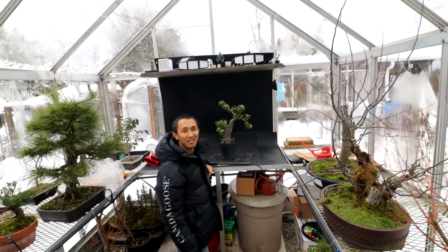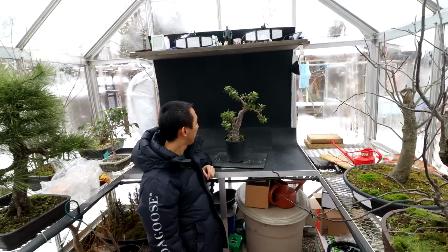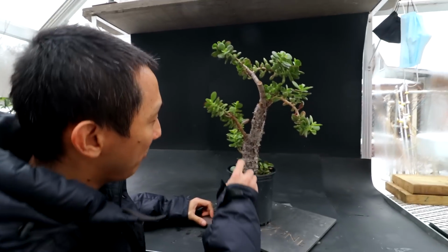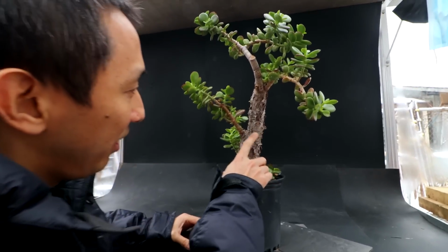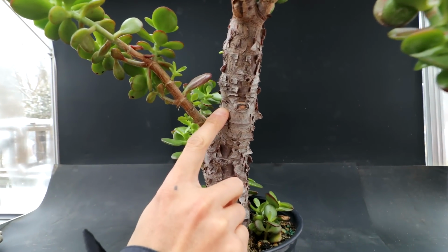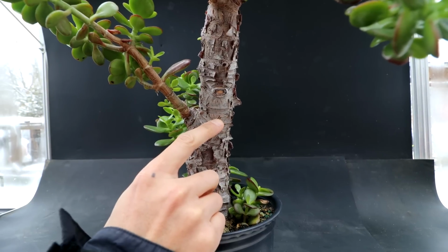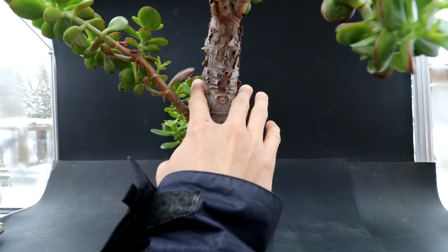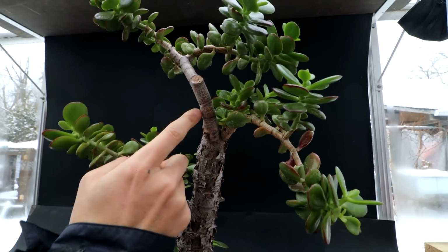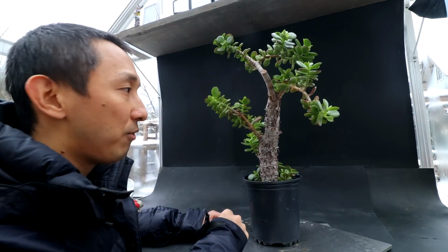After much discussion, and it took us about, I don't know, 15 minutes maybe, we have come up with a plan for this jade. What is it, Zin? We're going to do a massive cut above this ring here, somewhere around the middle. Hopefully a branch develops on this ring or just underneath. And whatever's above, I'll take as a cutting. Maybe I'll take another cutting somewhere here. So I have three trees in total, and I can make probably a small forest in the future.